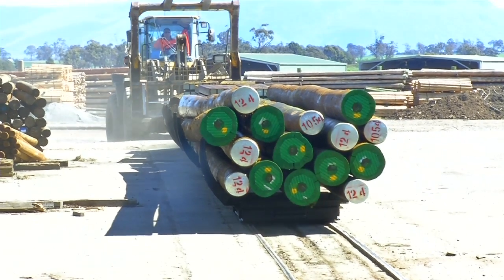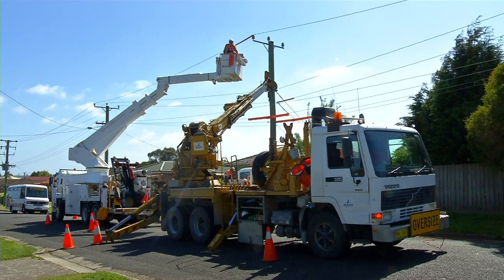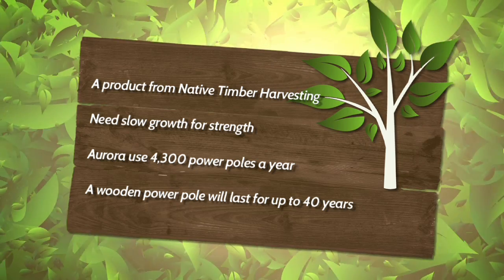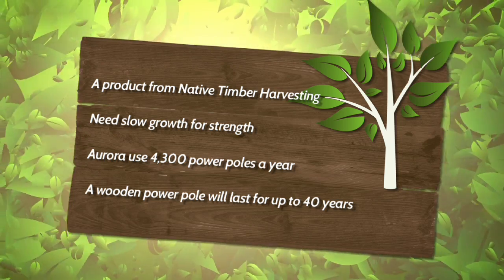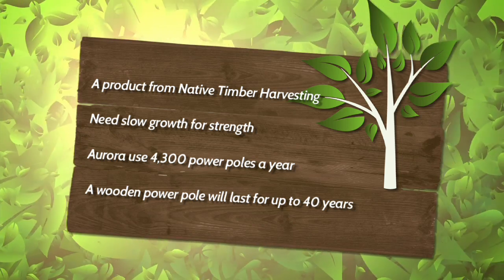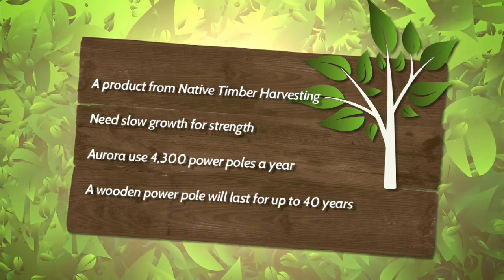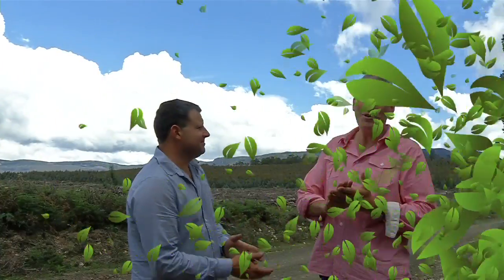We supply around about 4,300 statewide to Aurora each year, and that's just for upgrading existing infrastructure and for new work as well. Power poles are just another example of a product which comes from our native forests. They can't be grown in plantations because they need the density and strength that only come from a slow growth rate in native bush. In Tasmania, Aurora uses around 4,300 power poles a year, all of which, once treated, will last up to 40 years. Yeah, something to consider when you are driving down the road ignoring power poles. Exactly right. It's another eco-friendly, carbon-neutral product from our forests.